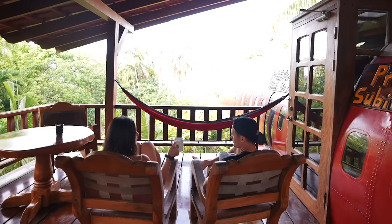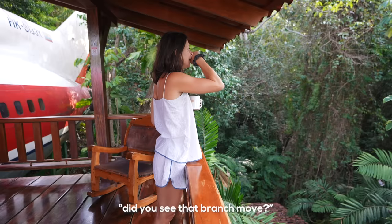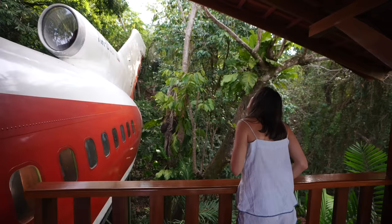We decided to move our coffee out onto the wing in hopes of spotting some monkeys this morning. So far, no luck. This is literally the stillest and most quiet I've heard the jungle since we've been here. Nothing is happening. Did you see that branch move? It did. So we're still out here looking for monkeys, but I did just notice something we forgot to show you yesterday and something that we just discovered ourselves.